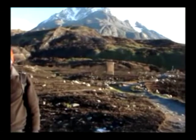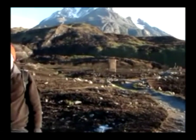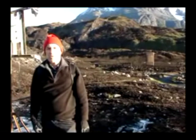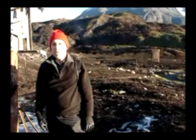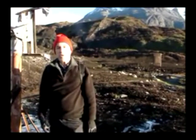I'd love to tell you that we're going to climb to the top of that mountain, but we're not. We're going to go around to the side. We have about a 10-kilometer hike this morning. It's going to take us several hours, all uphill. Of course, on the way back, we get to go all downhill. So please stay with us. We're going to go out on the trail. We're going to take you with us.